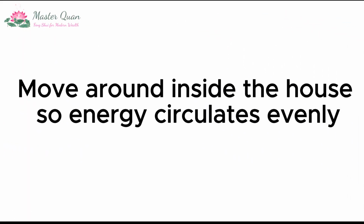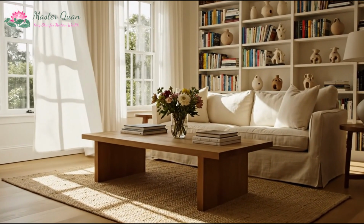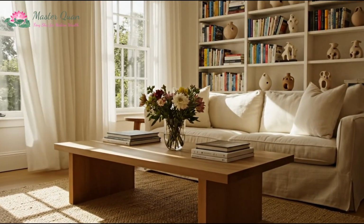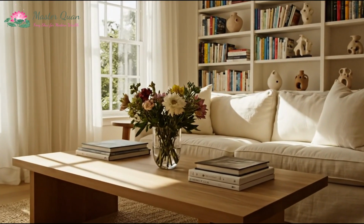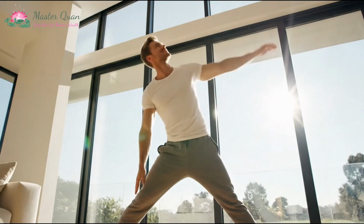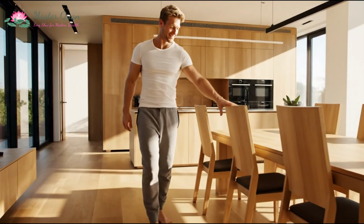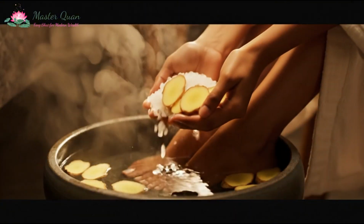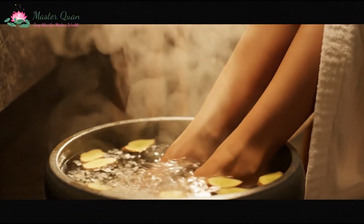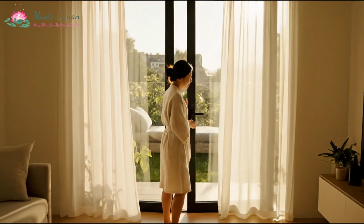Third, move around inside the house so energy circulates evenly. Many people treat home only as a place to lie down and rest, but Feng Shui values moderate movement. Walking, cleaning, or doing light exercise helps stir and circulate the energy, preventing stagnation. A simple evening habit is soaking your feet in warm water with salt and ginger. This helps the body relax, eases the tension built up during the day, and calms your state before sleep. When both body and mind settle, your own internal energy aligns more harmoniously with that of the home.